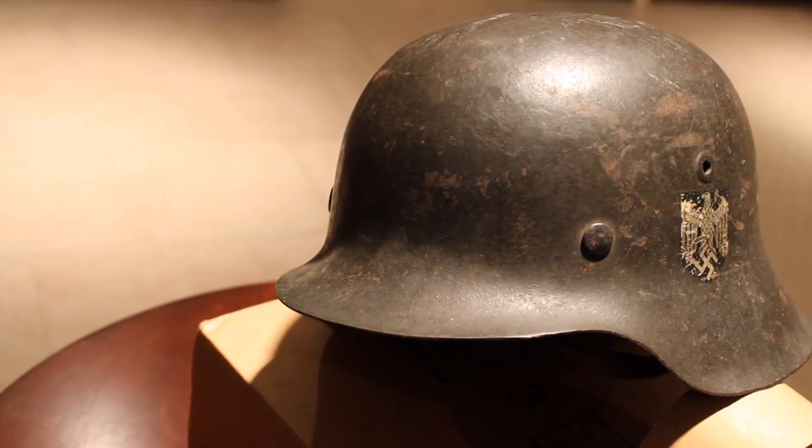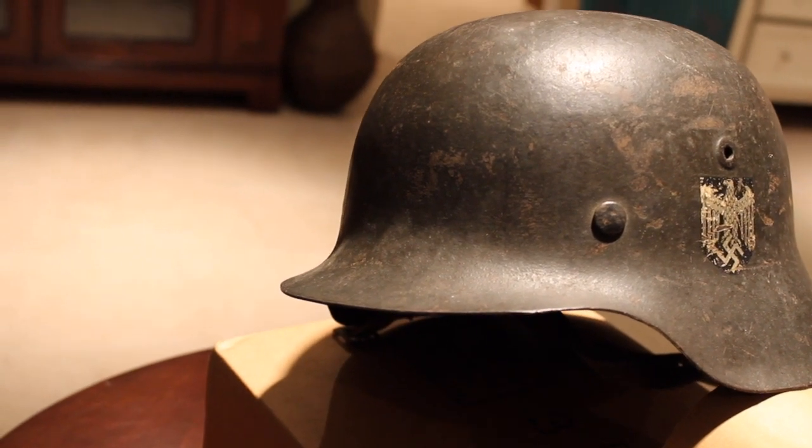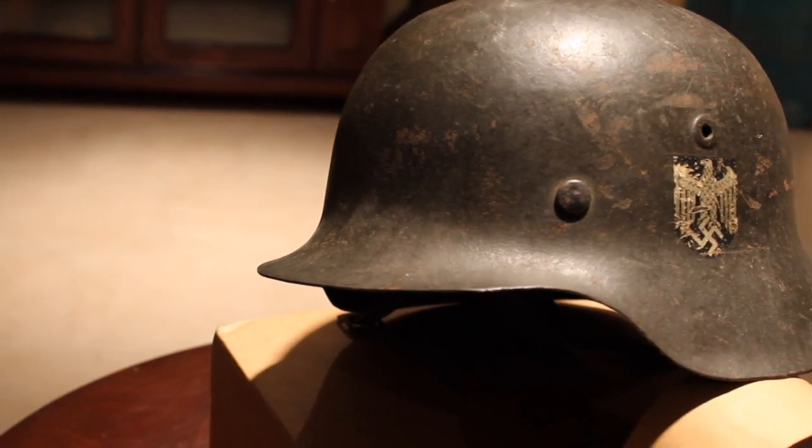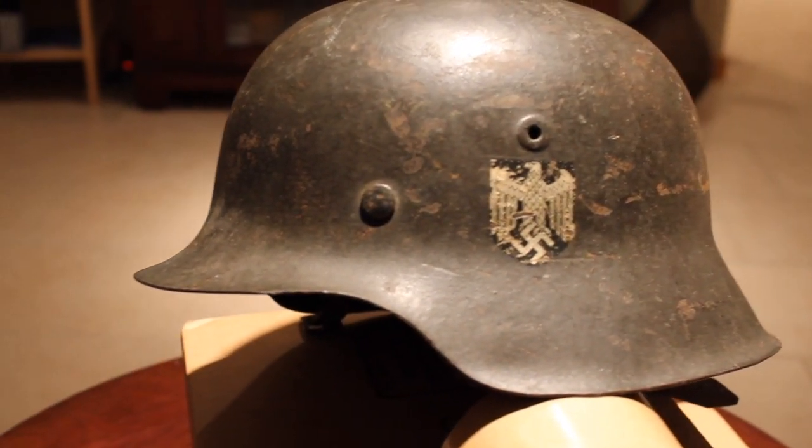Here's a nice looking M42 helmet, and we can tell it's an M42 just by looking from this angle here. You see that thinned out bill point. The rim of the helmet is nice and thin.